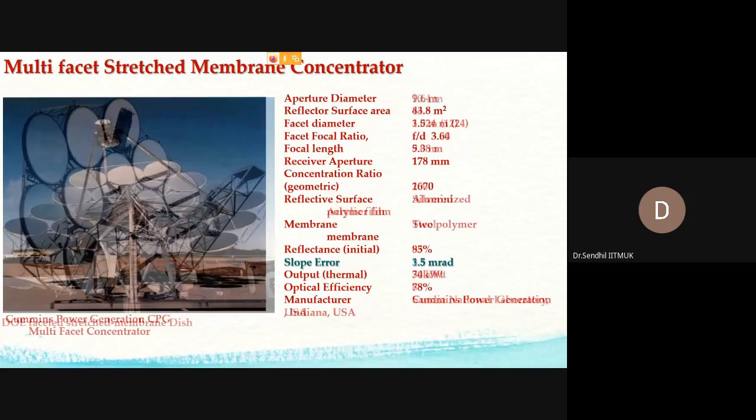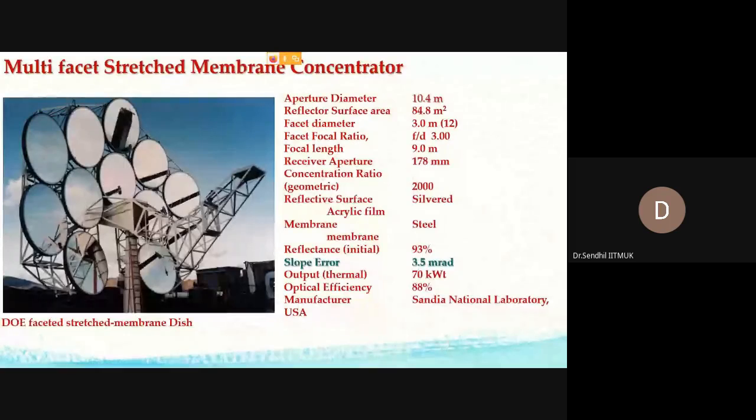Simple technology means we can use facet mirrors. Whatever plain glass mirror we are using for our facet mirror can be used, or an acrylic mirror can be used. What type of reflectors we are using also plays a major role here. So this is the multi-facet.